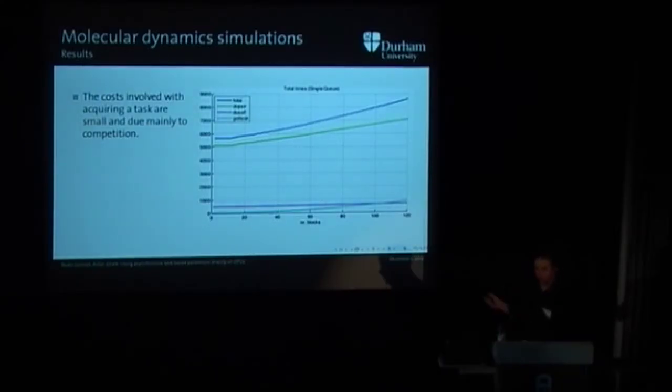If we look at the cost for the single queue, where is it actually spending time? Well, we can see, so this is the cost of computing pairs, 2 cells beside each other. This is the cost of computing all particles with each other in 1 cell. This accesses a lot less memory, so it grows a lot slower than this. And this is the cost of getting a task.